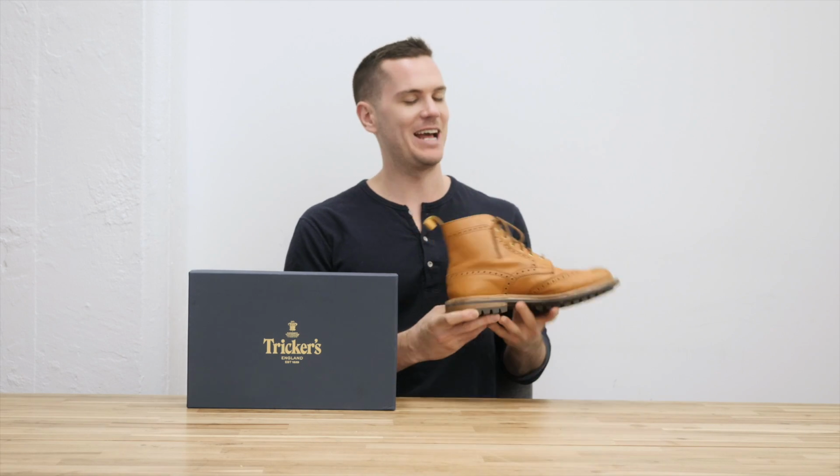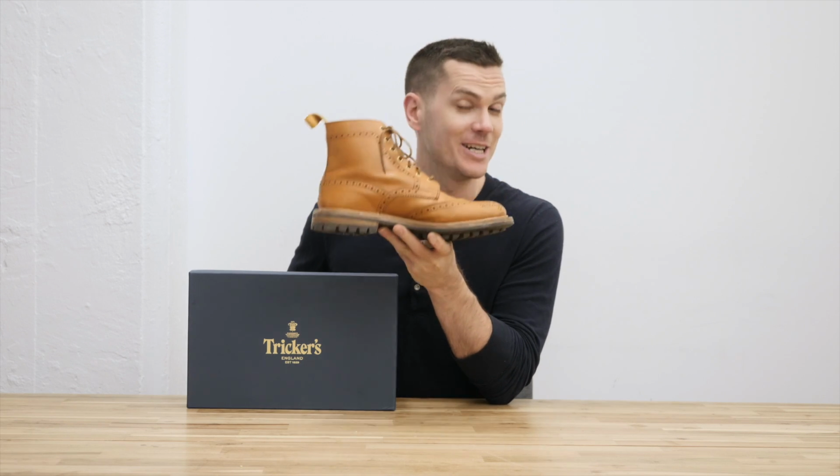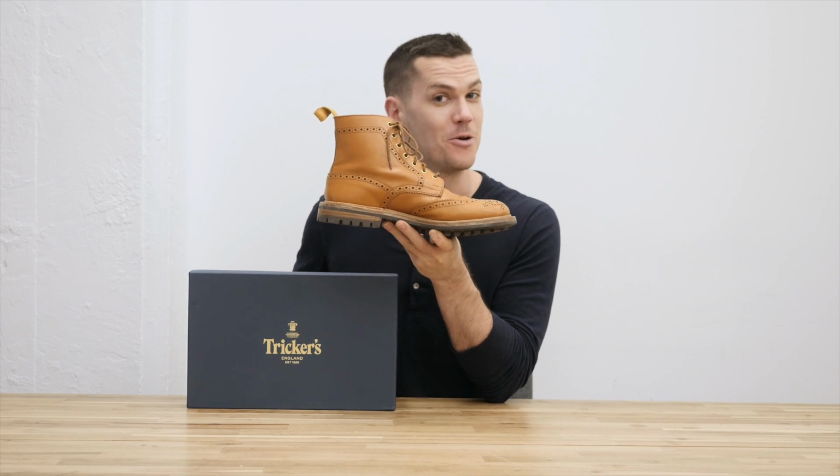Today I'm taking a look at my very first British boot, the very classy, very English country boot from Trickers, the Stow boot.